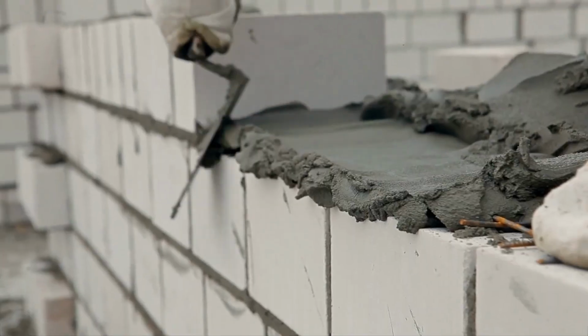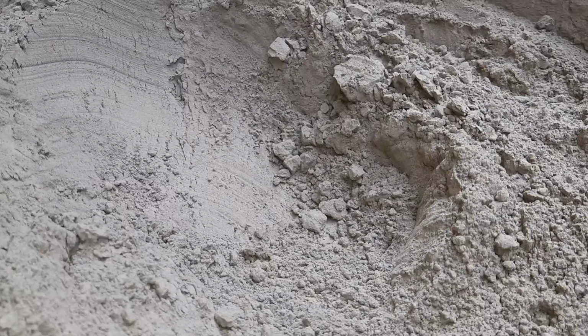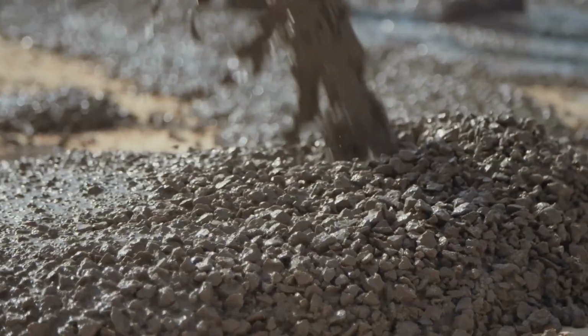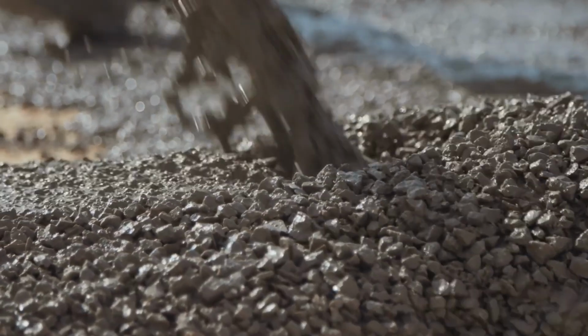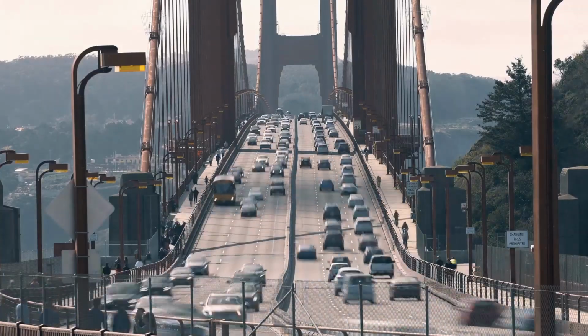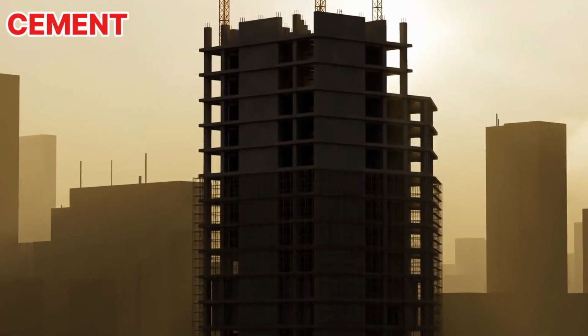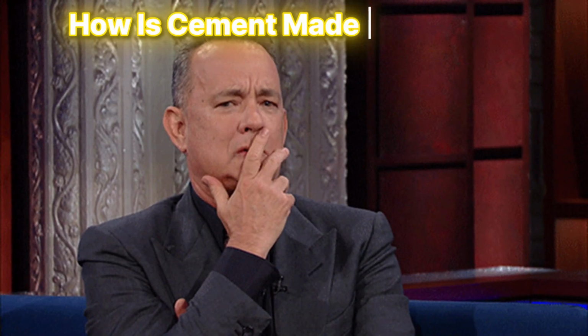Cement, the foundation of modern civilization. This seemingly simple powder is the key ingredient in concrete, the second most consumed substance on Earth after water. From the skyscrapers that define our cityscapes to the bridges that connect our communities, cement plays a crucial role in shaping the world around us. But how is cement made in a factory?